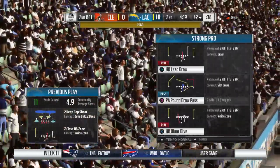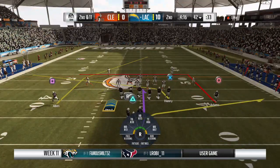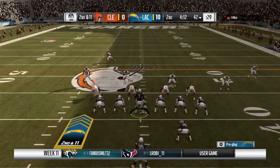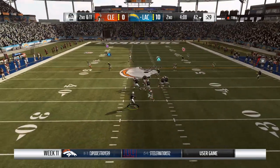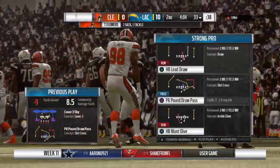Well, they had stopped him for a loss on the run anyway, so they'll decline that. It's almost a good psychological advantage, isn't it? You created a penalty, and you still couldn't gain yards against us. No way we need to take that one. Throwing, Winston. And he can't find a receiver, and he's brought down.